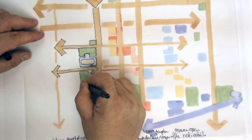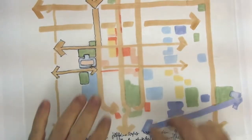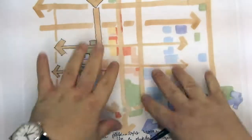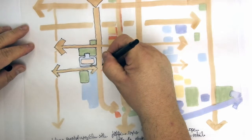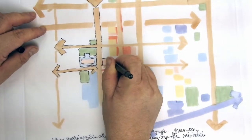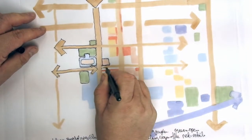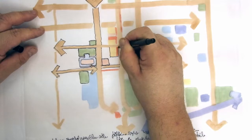I probably would do this a little bit differently on my next draft, and if you mess up, you just put another piece of trace paper over it and do it again. It's with the translucent medium like this, there's going to be mistakes, and it's okay to make them because we can always put another piece of trace over it and try it again.